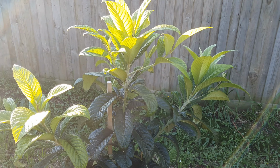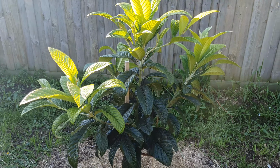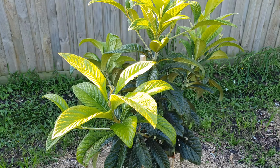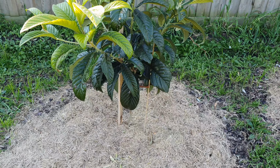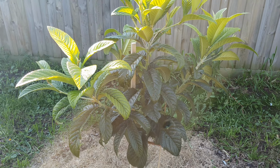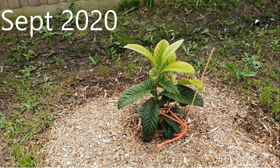So as you can see, this loquat has probably tripled in size, if not quadrupled, in Melbourne over the course of 12 months in the ground. Can't go wrong with the loquat. So I'll put a picture up of how it was when I put it in last year, so you can compare it.